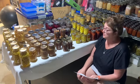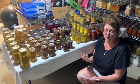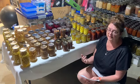This does not include the garlic. We had garlic that we harvested from the garden. It is now upstairs. It is ready.